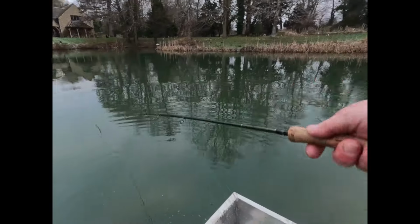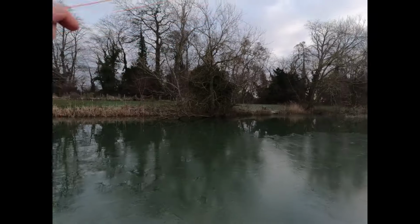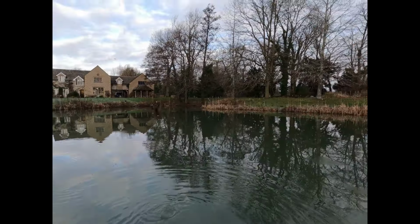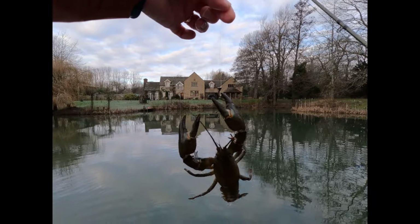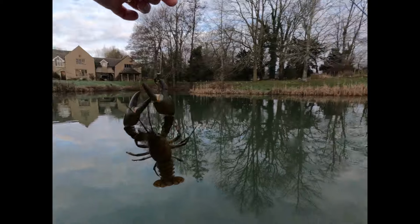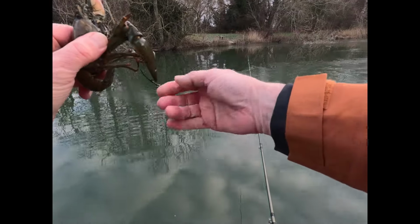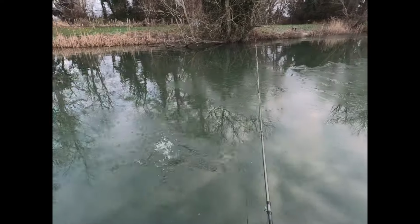Well, I suppose it's a start. The line is starting to freeze on the rod as well. I can feel it. There we are, guys. I caught a perch, and now I've caught a crayfish. Not a sign of a trout. Get off. I think this is a lobster, not a crayfish. Look at the size of that. Crayfish thermidor.